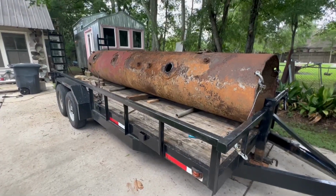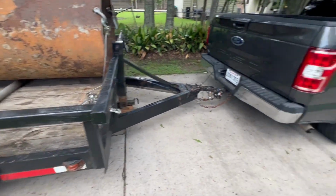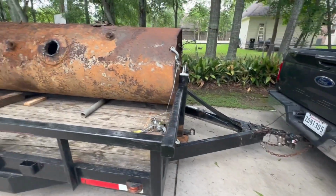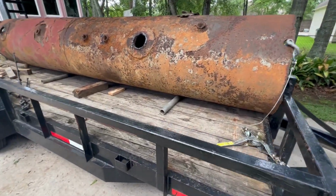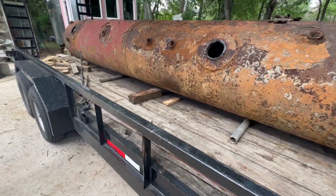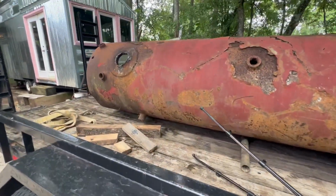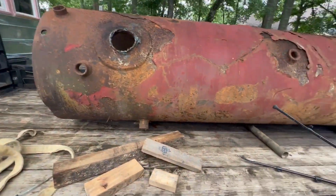So I pulled out the driveway and stopped to back up into my driveway and heard a big old huge crash. And I thought the hitch had come undone, but what happened is the pipe rolled forward on the rollers and crashed into the wall because I didn't have it strapped down, didn't think I needed to. I had some blocks to keep it from rolling sideways, but man, the thing rolls so easy. I'm going to pull it back and strap it securely.